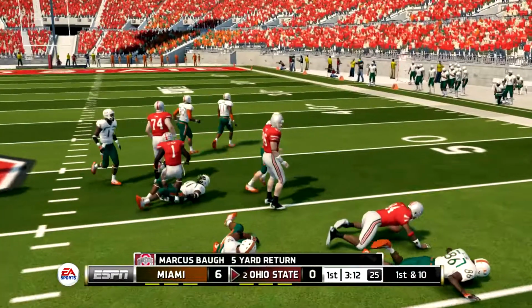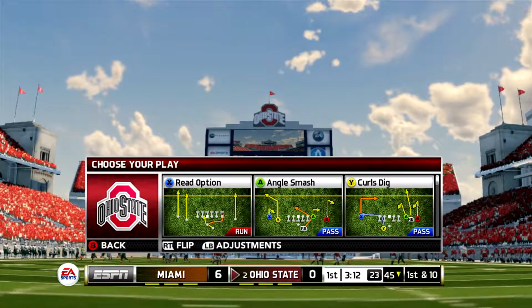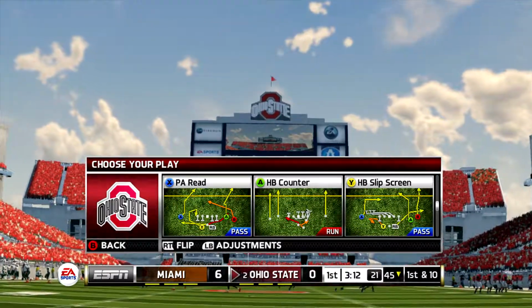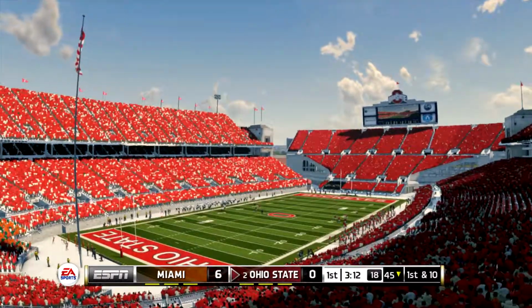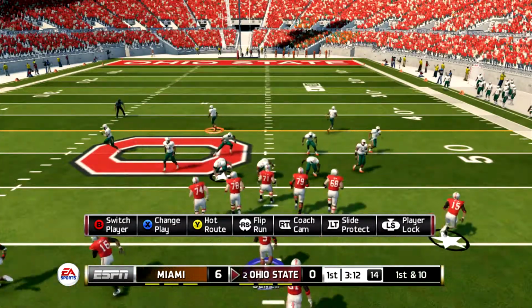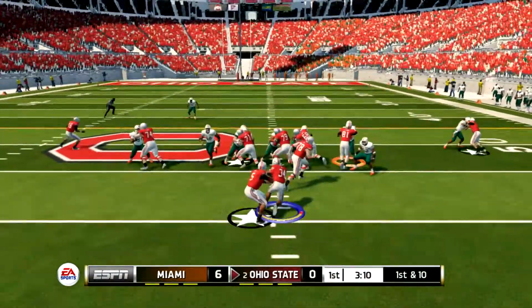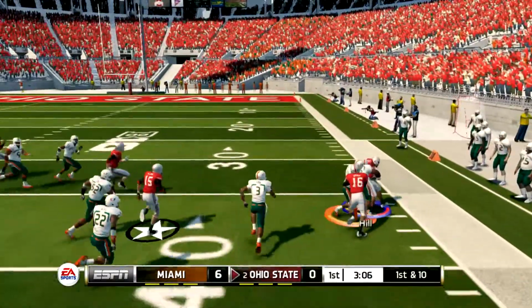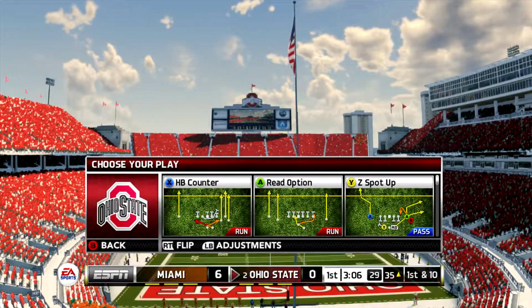And he's tackled at the 45. Now the offense gets ready to take their first crack at it. Take 4, take 4. Go! He's at the 40. He makes his way out to about the 35. First down.